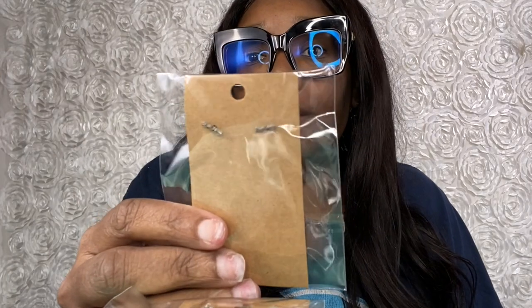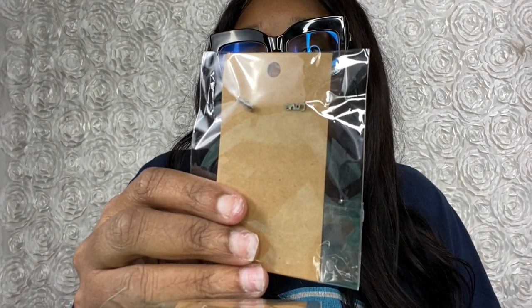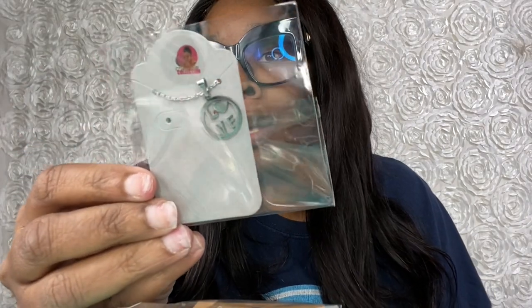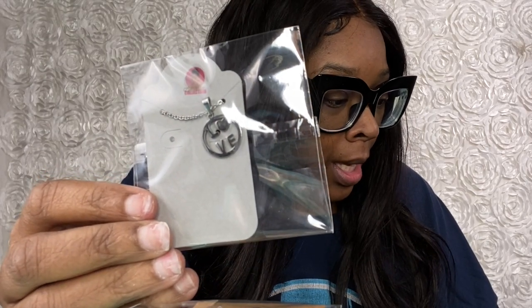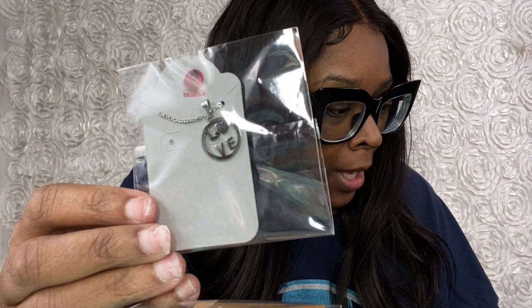These say love in silver. This is my stash. This Shug stash. It's a love necklace in silver. My stash. This style, love necklace in silver. And this one, it has like butterflies.